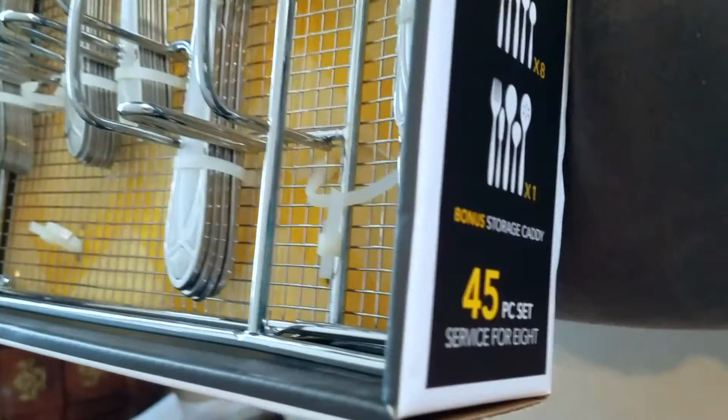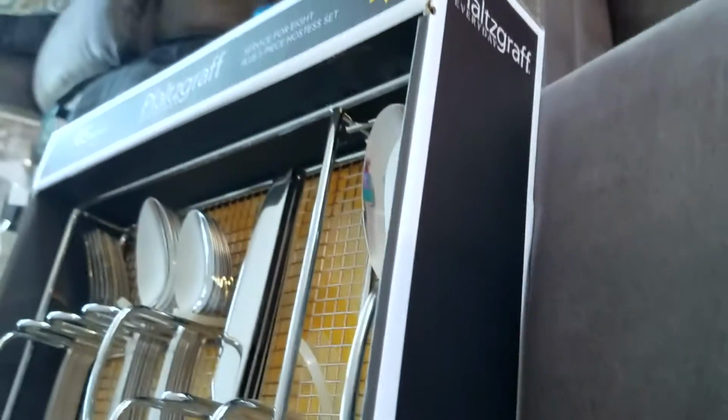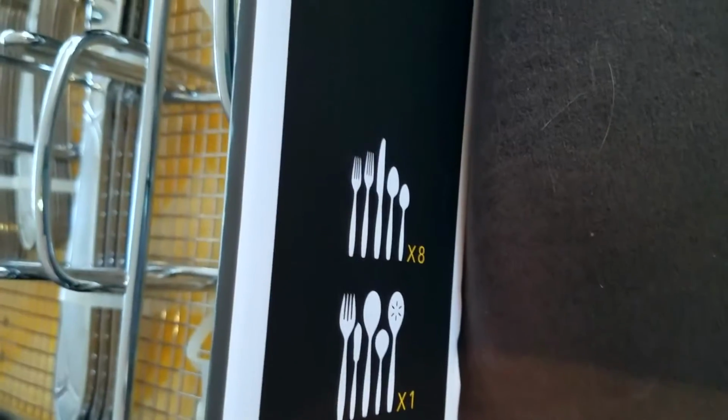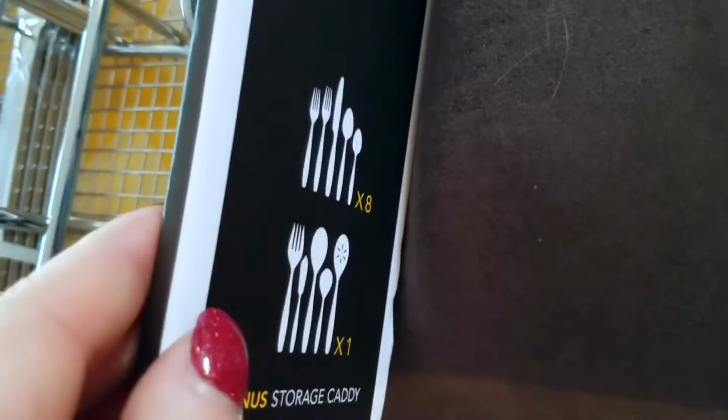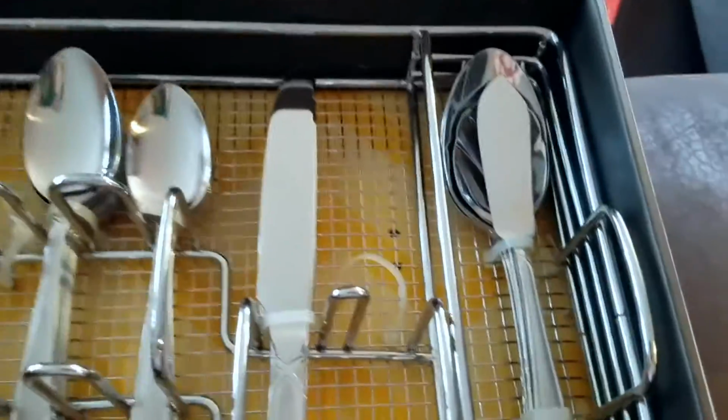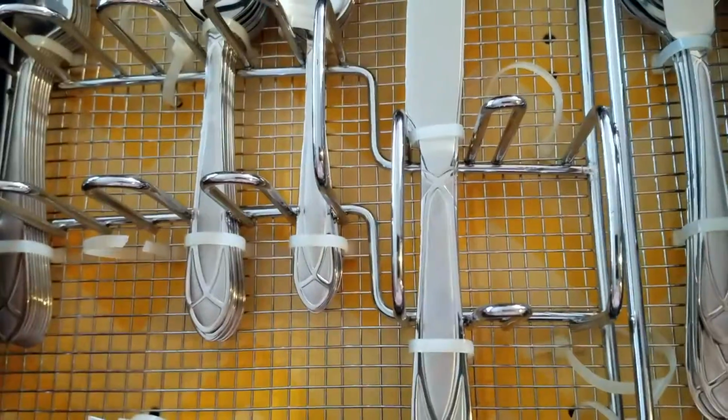On the side here, it reiterates what comes in. It comes in a little kit. You get this set times 8, this set times 1, which is the hostess set, a bonus storage caddy, and you get the really nice silverware with the beautiful design. Cuts pretty well. They look pretty, and they're dishwasher safe, so that's awesome. Throw them in the dishwasher. That's what I plan on doing at the end of the holiday, just to give myself less work than having to hand wash everything.